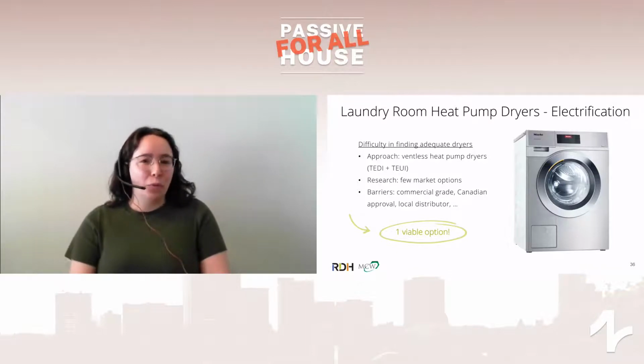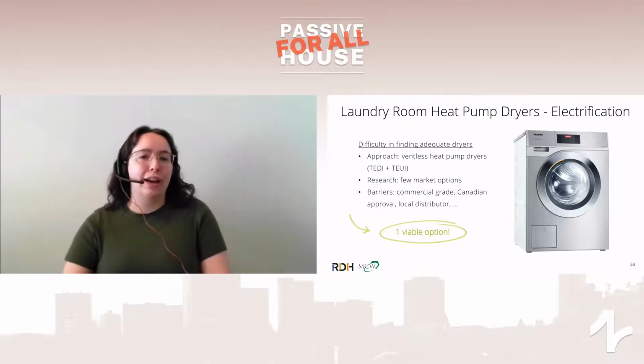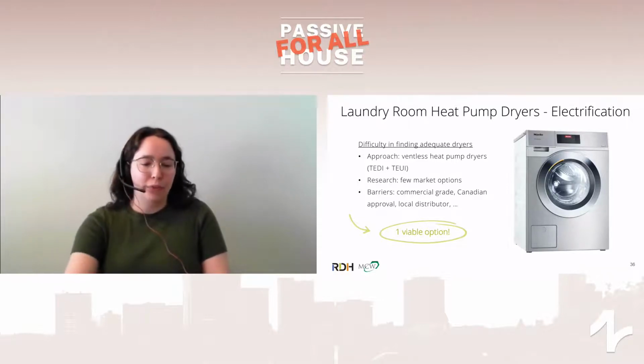So one thing that we had just mentioned is that those laundry room dryers are now heat pump dryers, which are electrified. Now, one thing we did want to bring up is that we had a very difficult time actually specifying ventless heat pump dryers that were commercial grade and had Canadian approval. We found a local distributor, and there were really, really few market options.